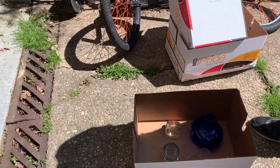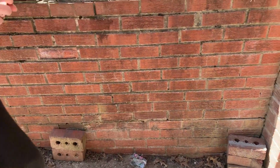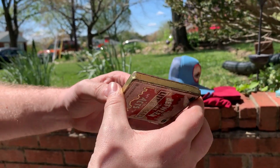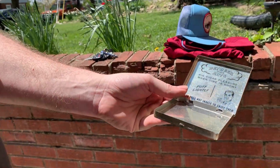Alright. And then we picked up a couple of tins. Whoa, look out for that wasp. Between the little cigars. I had one of these tins, but this one is in way better shape. Yeah, I made him buy that. I loved it. Show me inside. Is that the cutest?